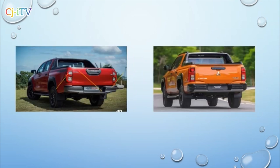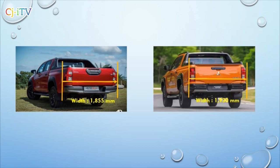So here, for the width, so sino bang medyo malapad? So for the Hilux Conquest, you have there 1,855. Sa Triton Athlete, so mas malapad siya guys, no? 1,930 mm. So malapit na siya sa Ford Raptor, no? I think guys, yung Raptor is more than about 2,000 mm. So yan yung nagbago guys, no? So yung exterior system, yung dimensions talaga yung malaking pagbabago sa Triton Athlete if we are going to compare that with the outgoing model.